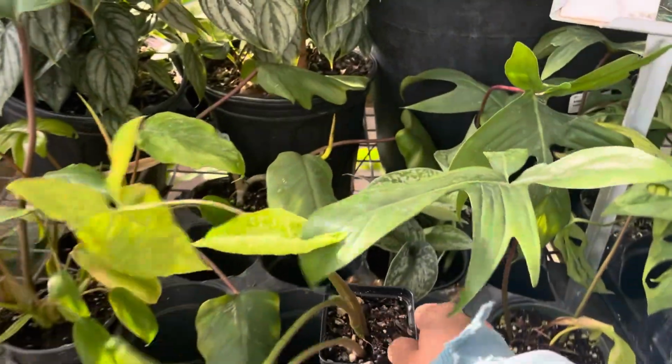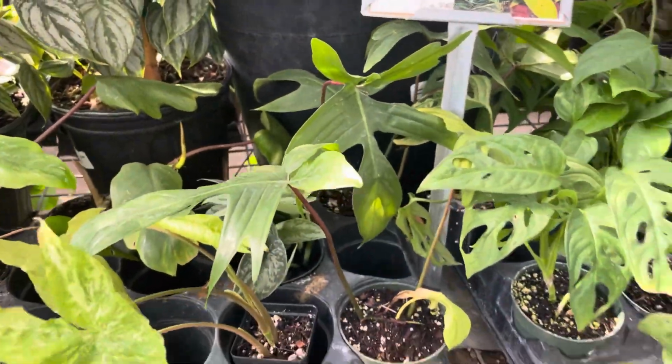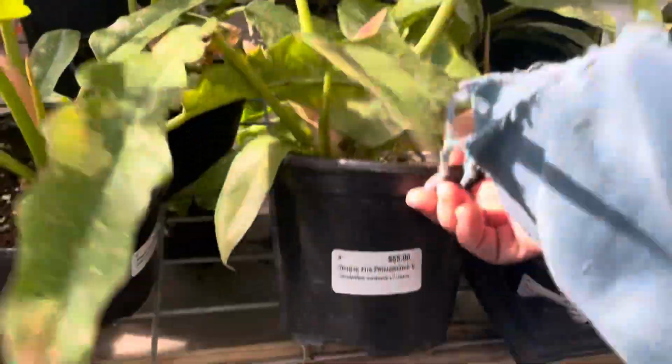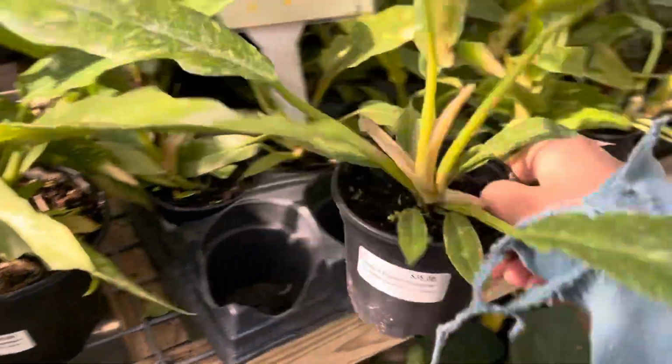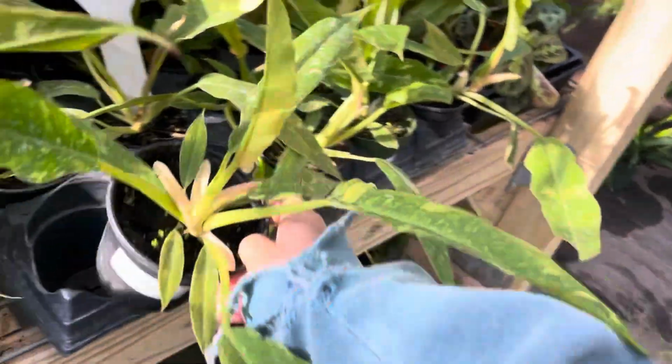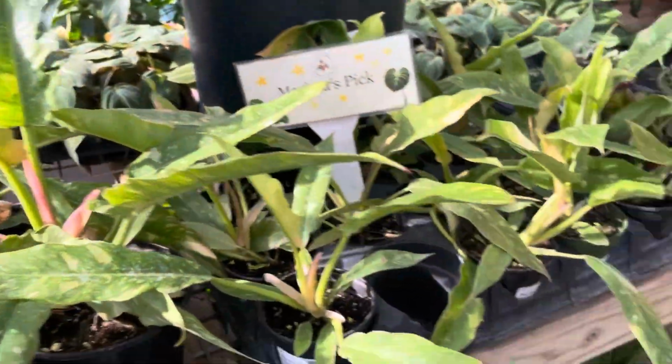Here is a syngonium. Can't remember if that was the panda. I think it was, honestly. And then some Ring of Fire. So there are 2 sizes of Ring of Fire here. The big one is 35. These all had some great color. And the little one I want to say was 20 something, but I don't remember on that one specifically.